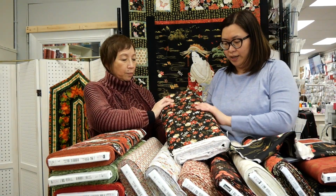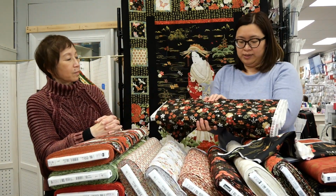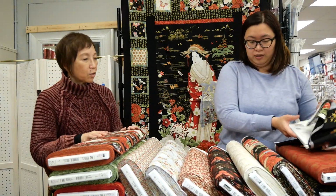Yeah, this is really fun. I love the detail in this one too, and there's a lot of movement. So it lends itself well texturally to add movement. Yes, even though it's flowers, right? So what else do we have in here?